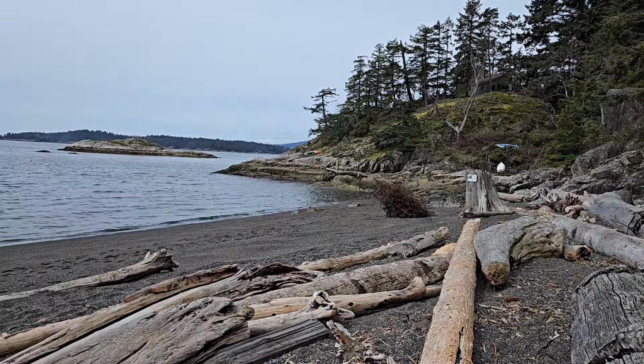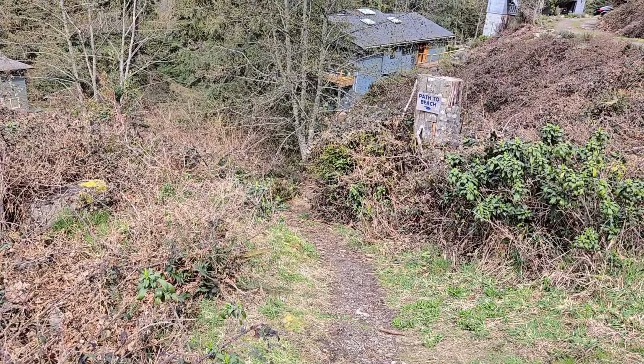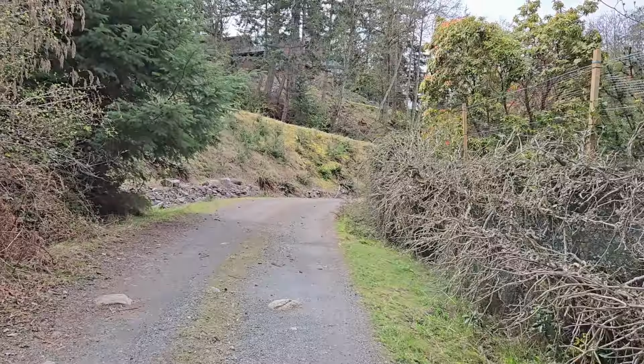That was one steep path to the beach down here. Super steep, but we did it. We made it. We have actually not really an idea where we're going. We know we need to go that way, but the maps here are not really good, so we're just going by feel.